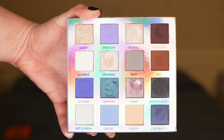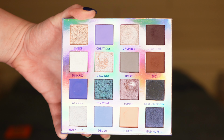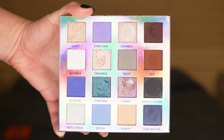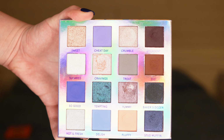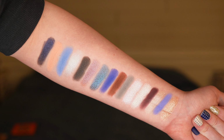So the Decadent shade, the 350 degrees shade, the shade Cravings, which is a shimmery shade. Tempting has a little bit of a dip on it, and then so does Fluffy, the last peachy matte shade within this palette. So maybe it's going to be one of those that we hit pan on.